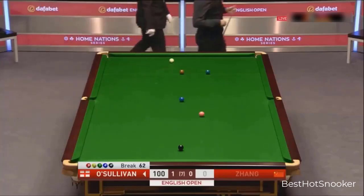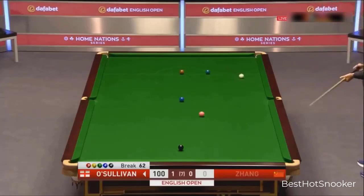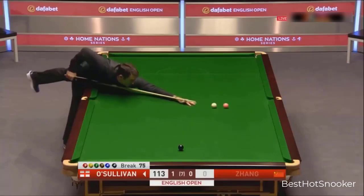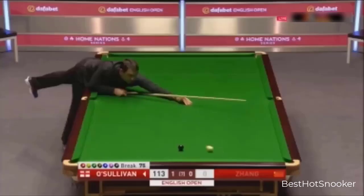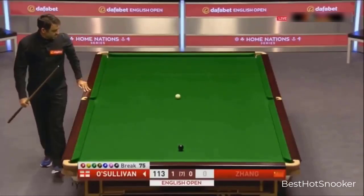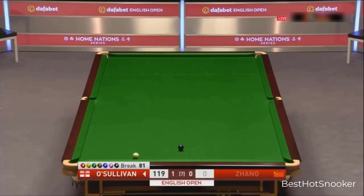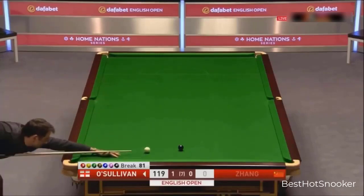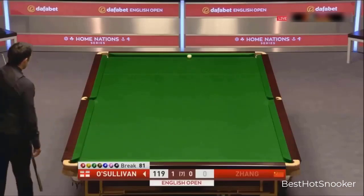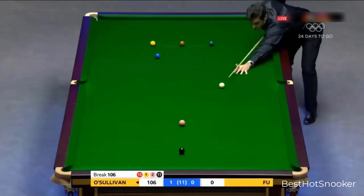And what about this for a way of getting onto the green? 62. Look at that. Hello. Look at this. Look at this. Come on, bounce. 80. Wonderful. Well, his match has suddenly become an exhibition. 87. He takes the pink and clears up.